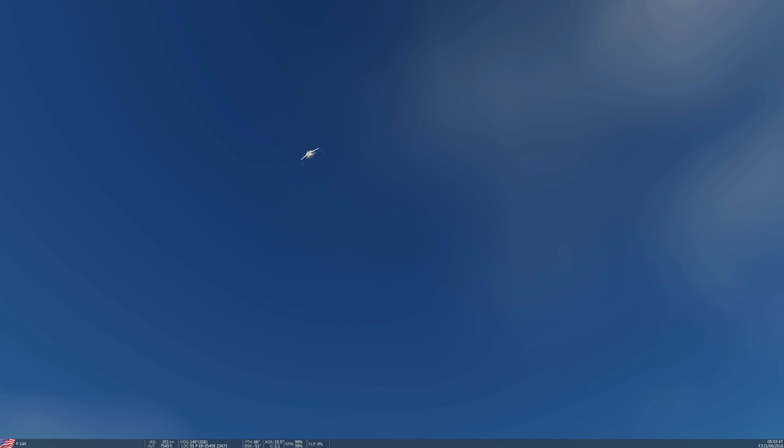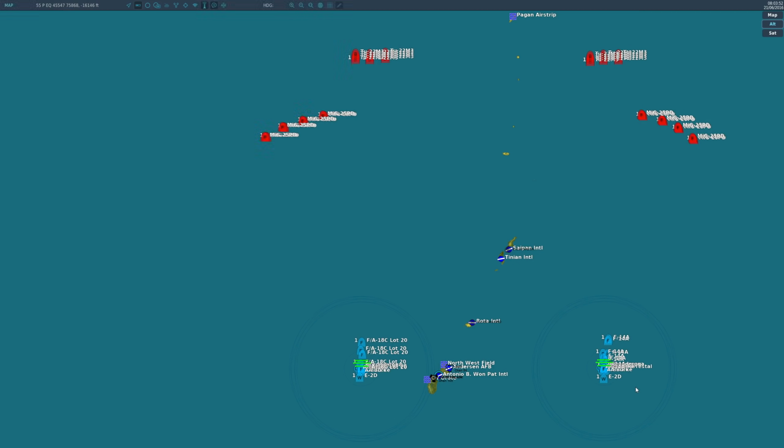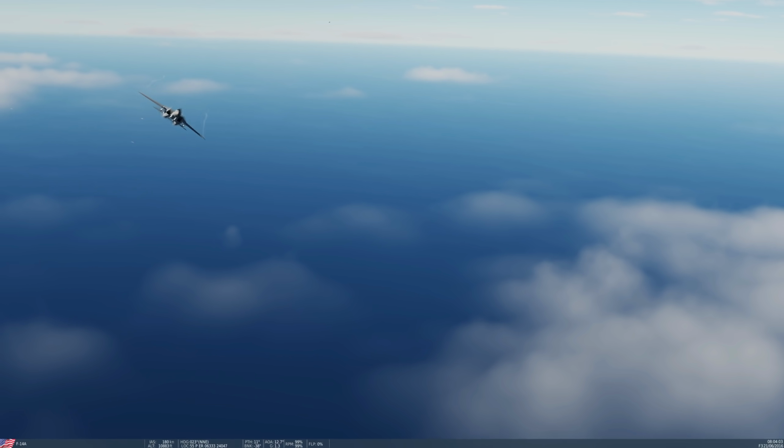And now he's doing an Immelman. In my mind, the fighters should all go forwards and attack the baddie. So why are they going backwards? It must be some sort of formation that they're programmed to do. I don't know why on earth that is. At 100 knots.